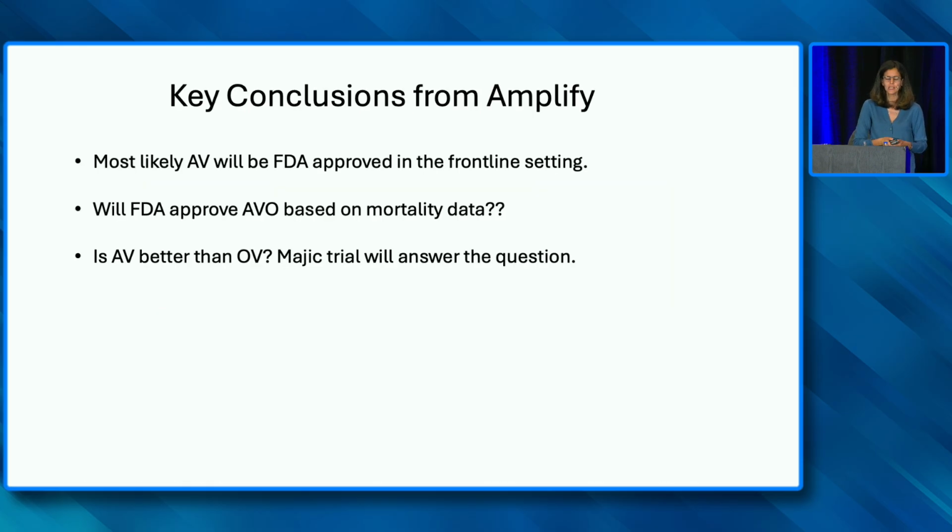So my questions, most likely AV will be FDA approved in the frontline setting based on the Amplify trial. The question is, will FDA approve AVO based on mortality data? And the mortality was really real. And I can see the conversations going both ways. This is a post-COVID era. Obinutuzumab results in a deeper remission. But, patients died, and that's a very real risk.